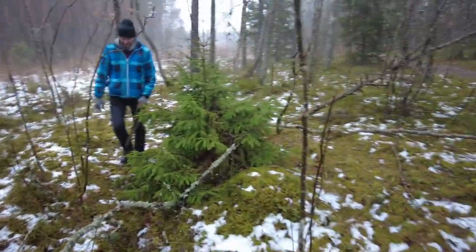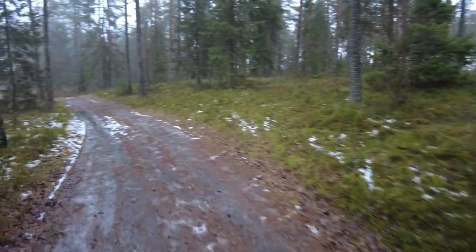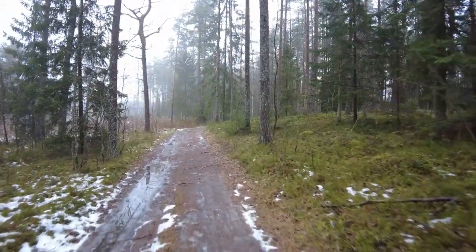Maybe that's not... Okay, let's go back to the car, because we might need to back up, because we just closed the road there. So, we did not find any suitable trees here. Let's go back to the car and see from there. Maybe we can find some nice tree closer to the car.